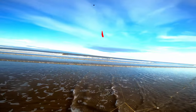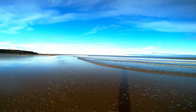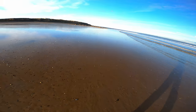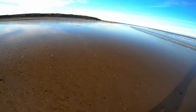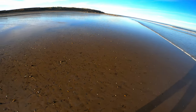Now, if you look at the back of the kite, you'll be able to see all the bait trailing behind the kite. That's one lesson learned. Next time I attach anything to the release clip, I need to make sure it's on the right resistance setting. Also, because the release clip didn't release, I didn't manage to fish because the bait didn't hit the bottom of the seabed.